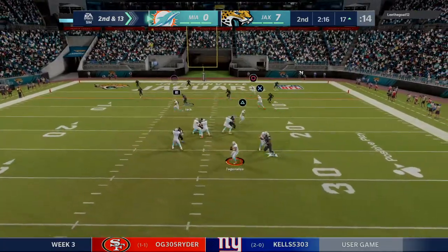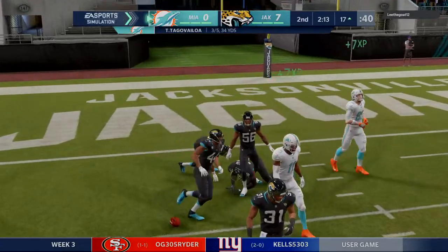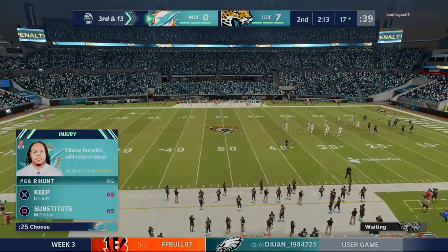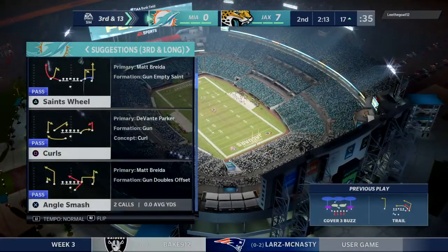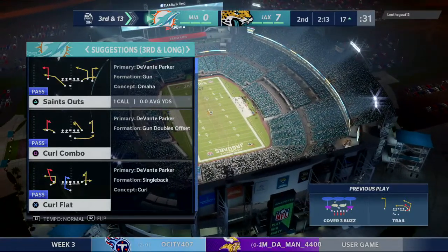On second down, Tua. To the goal line, but it's incomplete. Devontae Parker was the intended receiver. But now it's 3rd down. Receiver coaches preach to their guys all the time. Separation, that's what's going to make the play successful. That time there was very little, and I think they were actually fortunate that it was only knocked away and not intercepted.